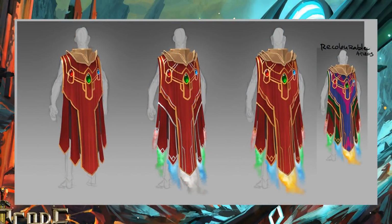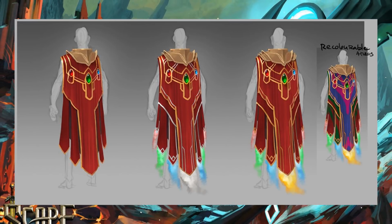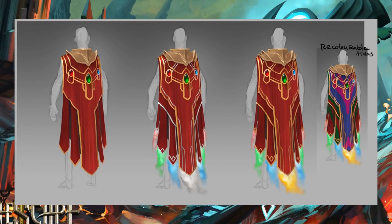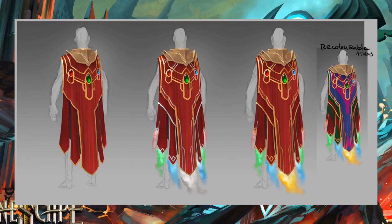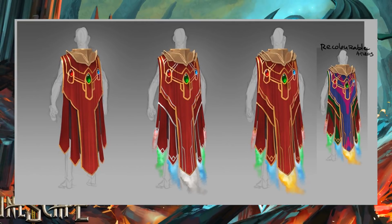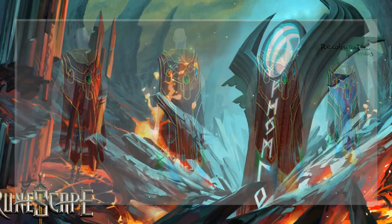What do you guys think of a 120 virtual comp trim max cape, etc.? It doesn't look too bad in that design, and if it's purely cosmetic, I'm perfectly okay with it. They can even go with a completely different design. I'm still fine with it as long as, you know, it stays cosmetic. That being said, that pretty much wraps it up for all the news I got for this video, guys.